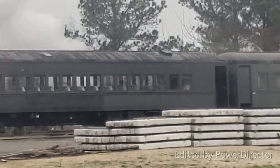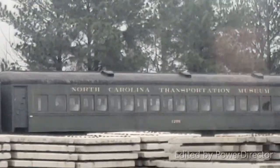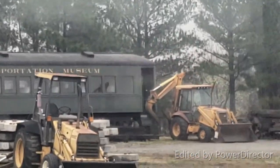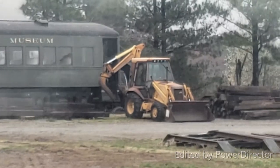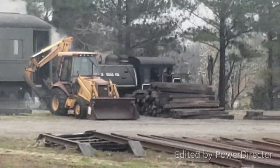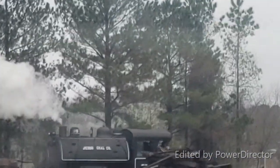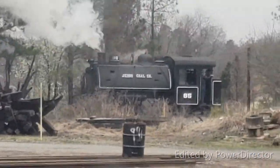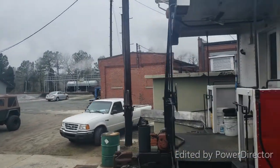Come on, Mac. Get out of your hiding place. And so the train crew announces that it's safe to get off the train.